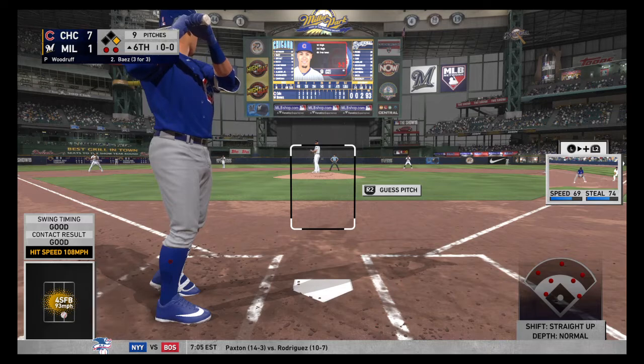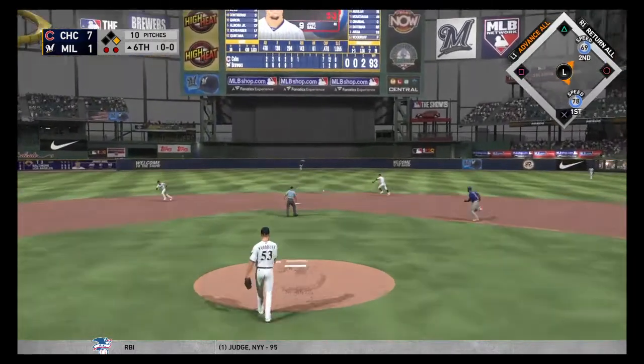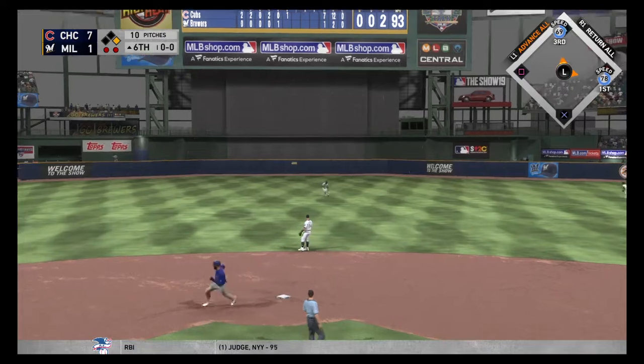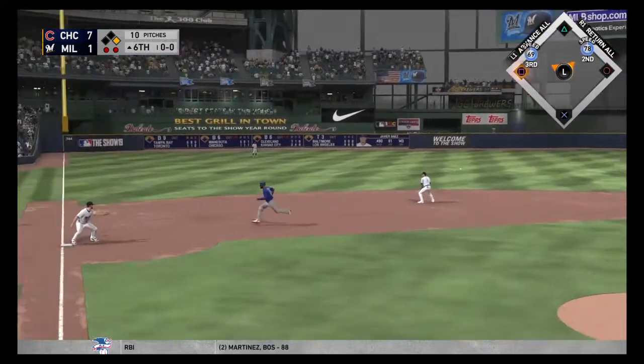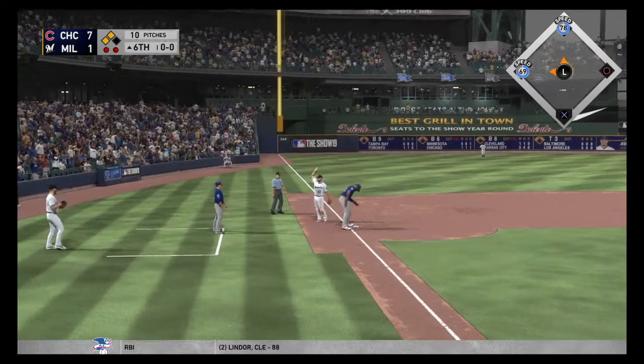Ready for another shot now, Javier Baez. He's gone deep again in this game despite facing some fierce competition on the mound. This is one of the premier power hitters in the game. He's already gone deep once in this game against great pitching. Wouldn't be surprised if he catches something over the heart of the plate again. And he's safe.